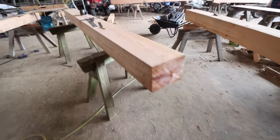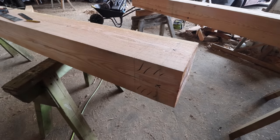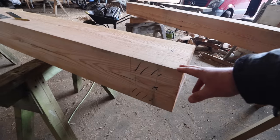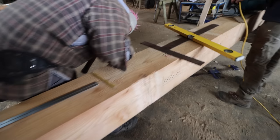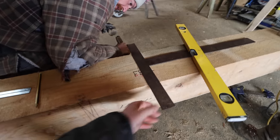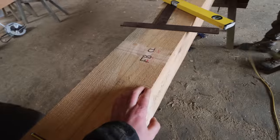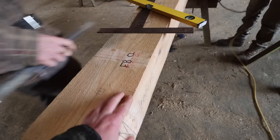So the cross frame work has started. We got it laid out yesterday. I was a bit slack with filming yesterday, but Steve's about to start cutting out tenons for them. Howard is on the mortises. Howard, what's the type of mortise called that we're doing with the slanted face? What do you call it? Squinted shoulder, or it will be something along those lines.